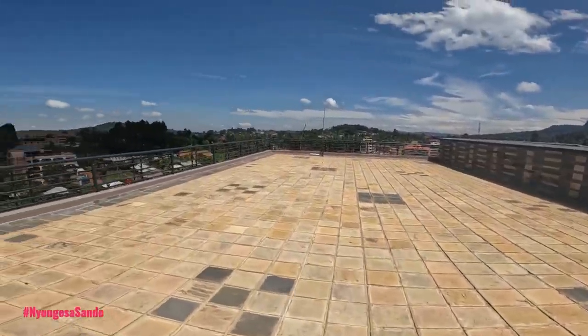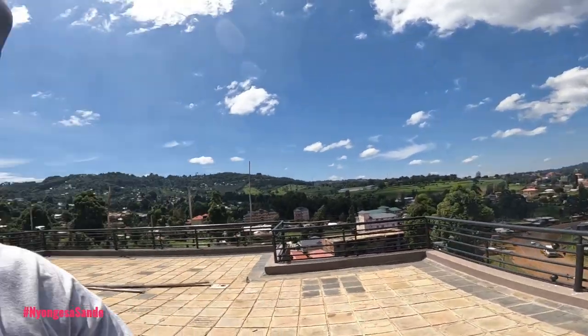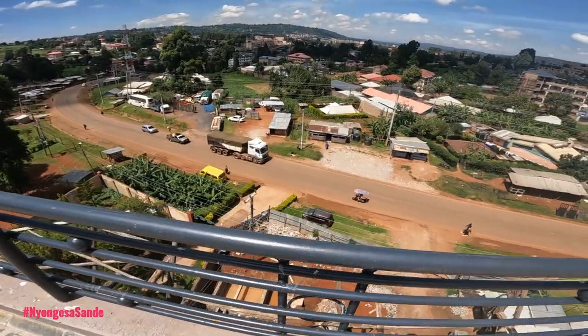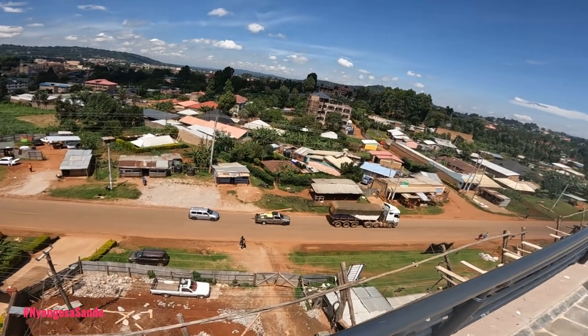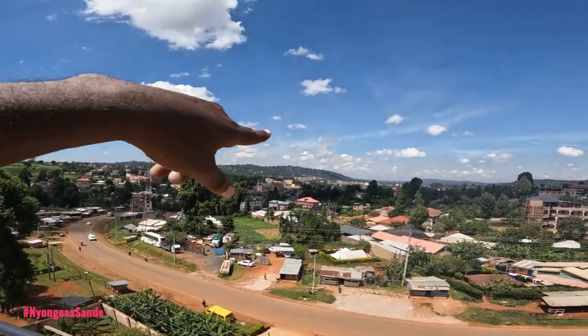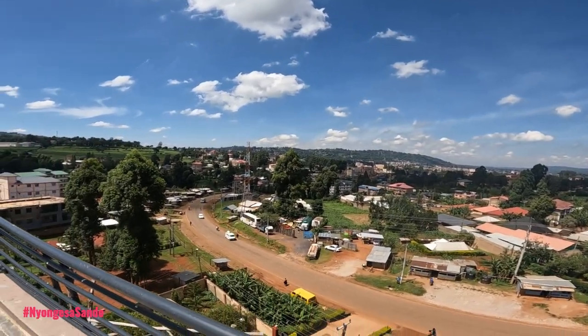So we are at the rooftop, and this is how Kisii. This area is called Jogo area. Jogo is like a cock. Yeah, you can see we are at the rooftop, guys. It's very up. This is Kisii, guys. Jogo area. I think Kisii CBD is the other end. You can see tall buildings there. Yeah, that is Kisii.